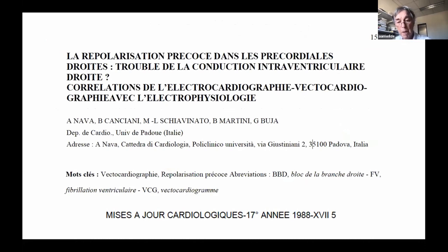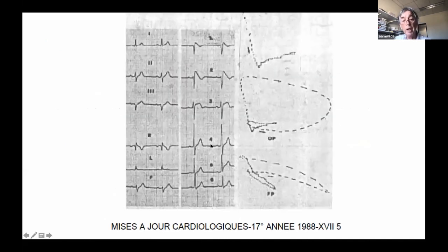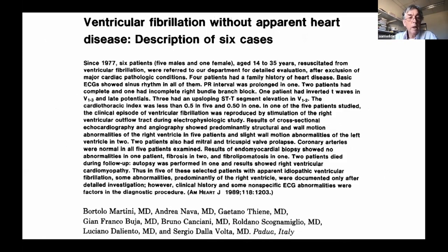And this was the paper in a French journal in 1988. And it is about the EKG in this particular patient, or in a patient with a clear Brugada pattern. And it's about the vectorcardiogram, and the hypothesis here is that there is conduction delay in some of the branches of the right ventricle conduction system that leads to this EKG.